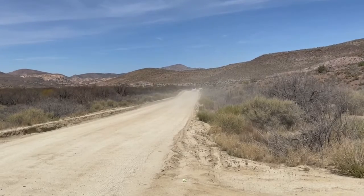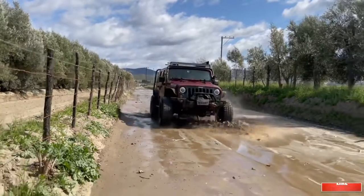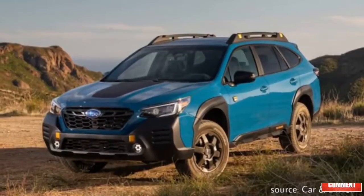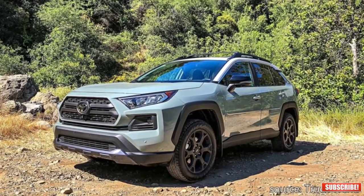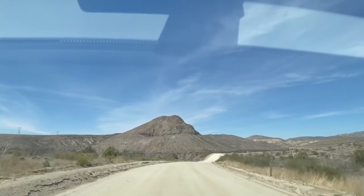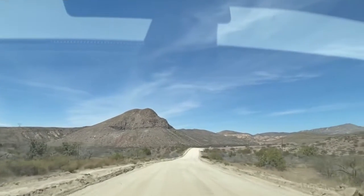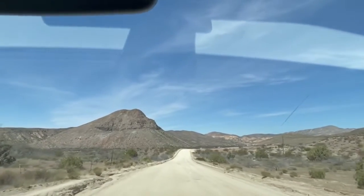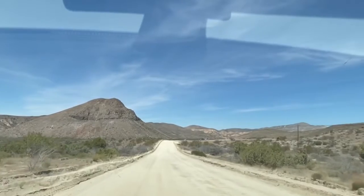I'm not talking about real off-road vehicles like a Jeep Wrangler, for example. I'm talking about something like a Subaru Outback, something like even a RAV4. They have certain characteristics that make them a little bit more off-road friendly, such as a little more ground clearance for sure. Also, the wheel travel is more, and the tires have more sidewall, which helps with that vibration.